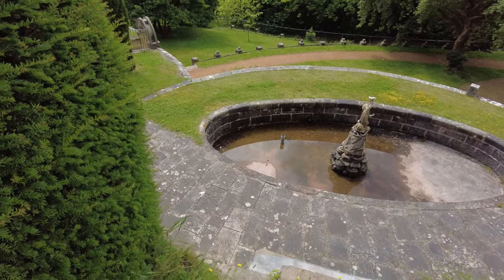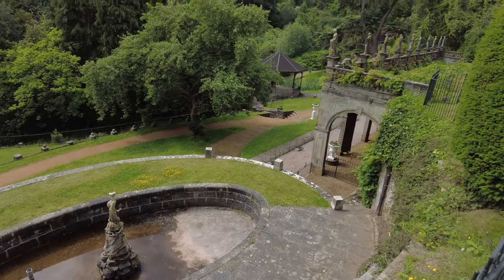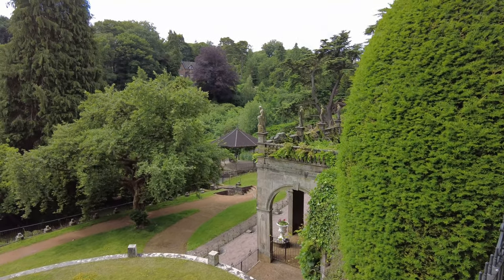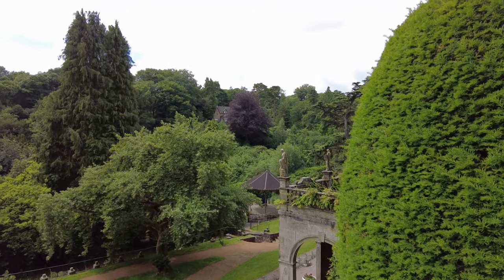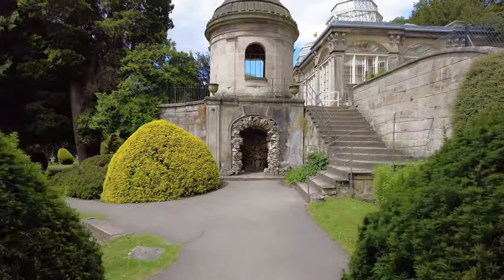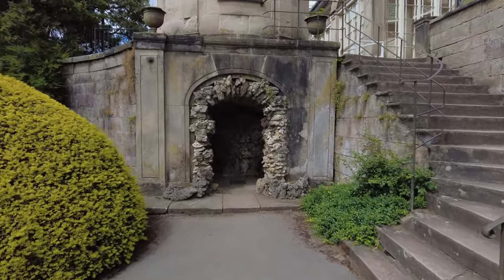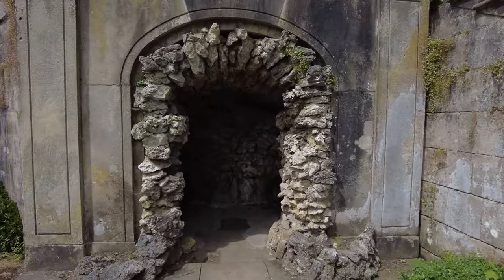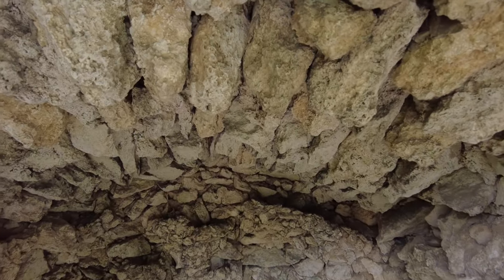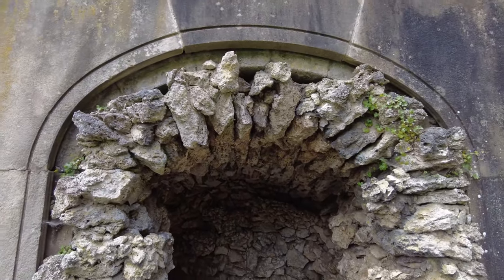From Lady Mary's Terrace, you can see the bath fountain below, and then the colonnade next to it, with the bandstand beyond. And then in the distance, the Swiss cottage again. When we come to the end of the yew arches, we come to a little alcove down here. Nothing too spectacular, just a little alcove.